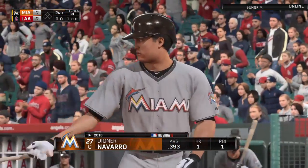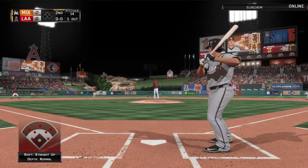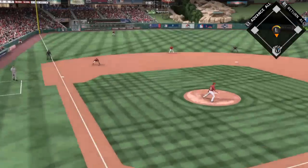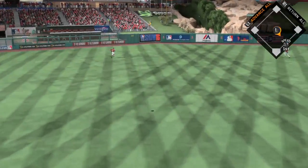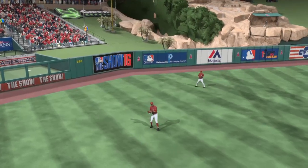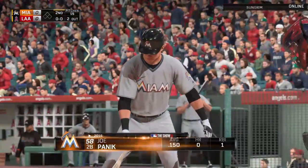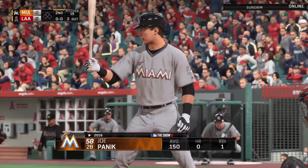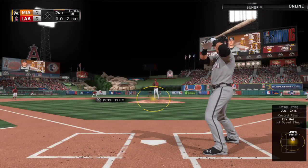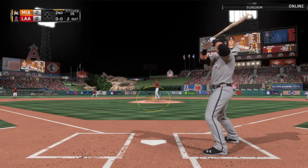So the bases are empty with one man gone. And standing in is the catcher, Deoner Navarro. This is hit high in the air out toward left center. And 2 quick outs here in the second. Joe Panic into the box here in the top of the second, looking to keep this inning going. First pitch of the at-bat.